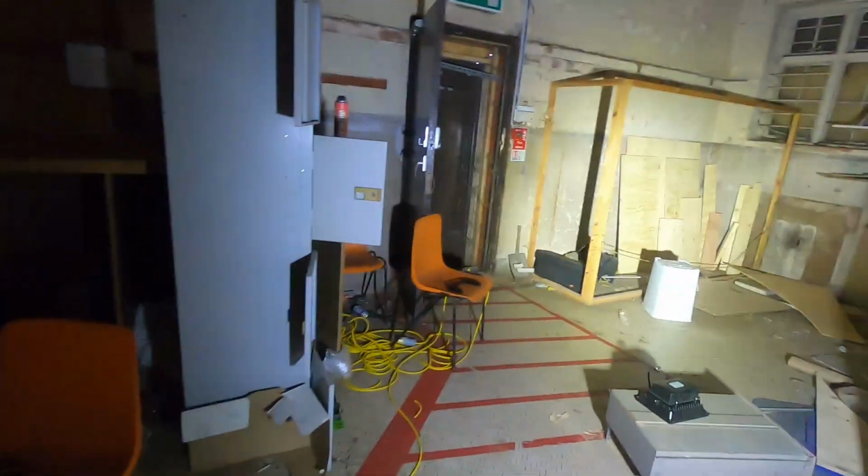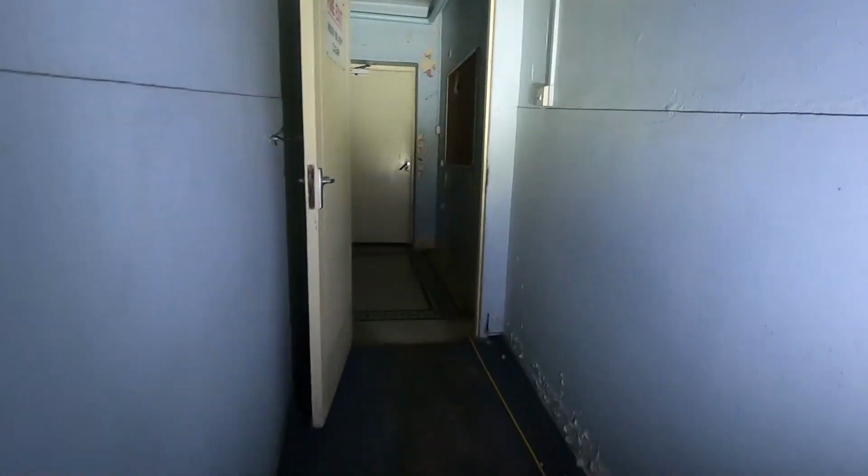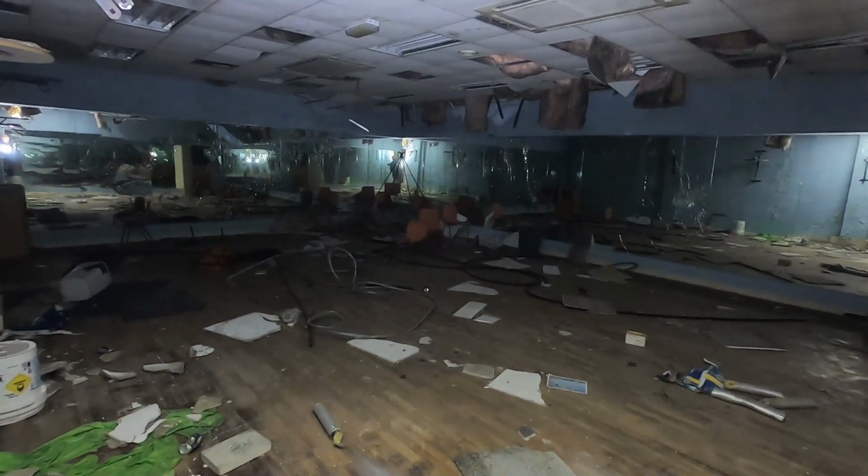Cool. Like I say, they've boarded them all up with these. Oh, these are doors that you can't get out of. What a shame. Getting this way. Yeah. The aerobics room. Crazy.